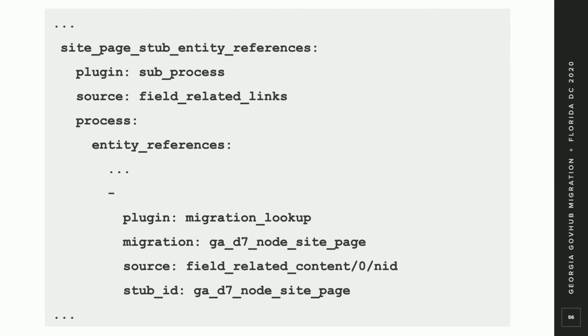So what we did, we added this to the field-related links migration. The sole purpose of it was to generate a stubbed site page, or in this case, the site page node in Drupal 8, so that we just had that reference. Within migrations, you have the ability to create stubbed content that's just like a container. It doesn't really have any of your content, but it exists. And then when the site page migration runs next, it will fill in all that content and everything will be happy, right?